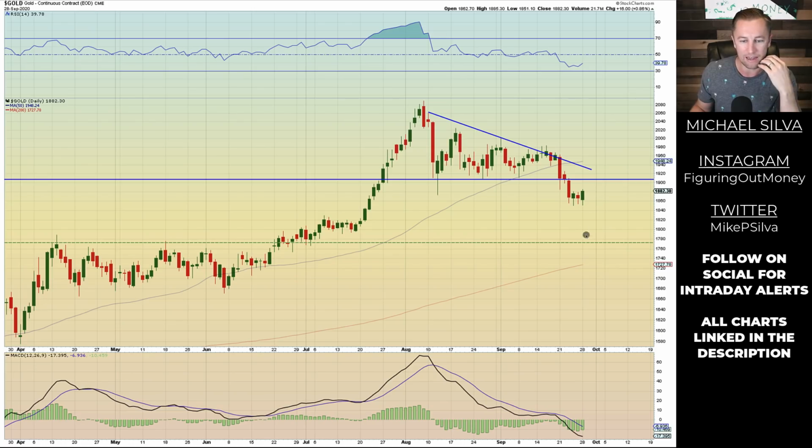Like I said, I am looking for more down here, 1825 down to 1800, that kind of zone, to get some more gold picking up. I would love to see it even come a little bit lower. That would be healthy in this type of market environment.